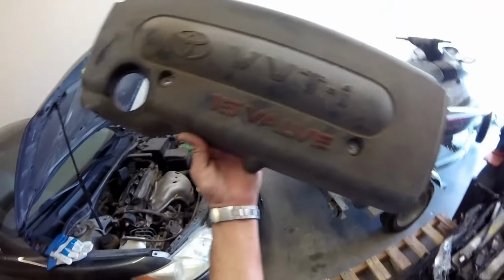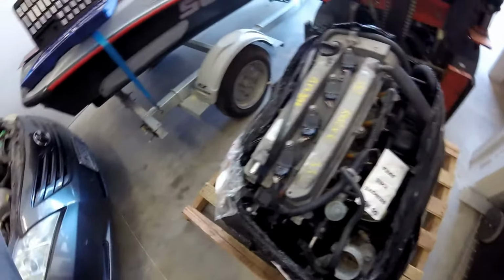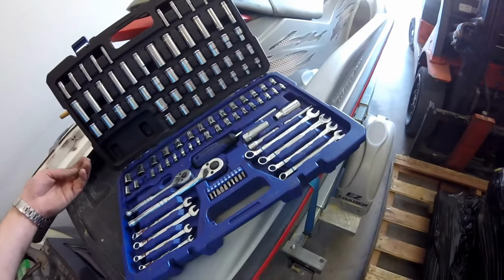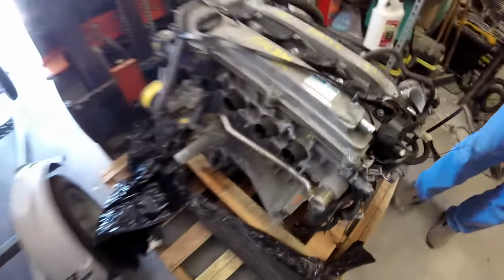So this is the motor. It's VVTi, 16 valve. Not even 6 cylinder, 1, 2, 3, 4 cylinder. It's a little 4 cylinder Toyota, 2007. We're going to change the motor. So we got the right motor, guys. Now I'm talking to myself. We got the right motor. That's what it looks like.